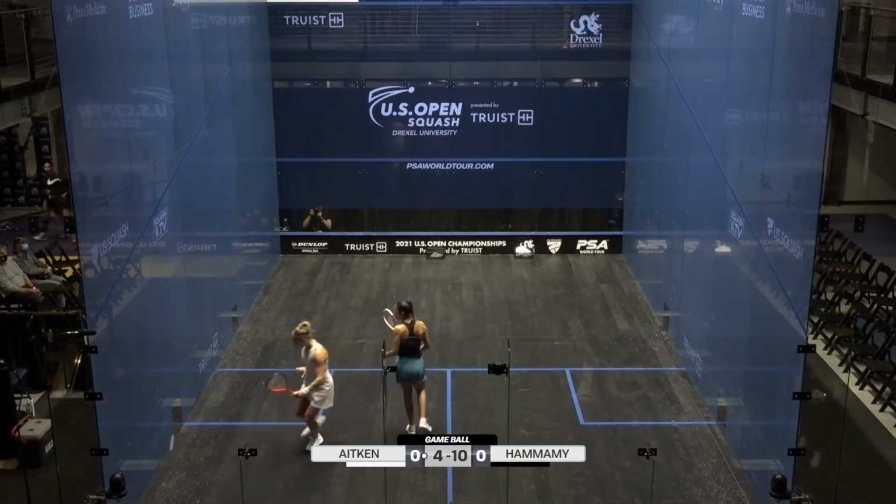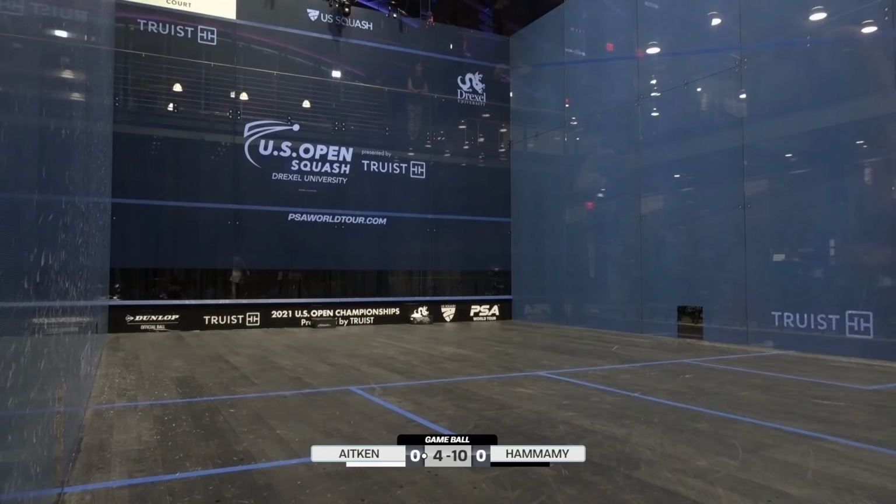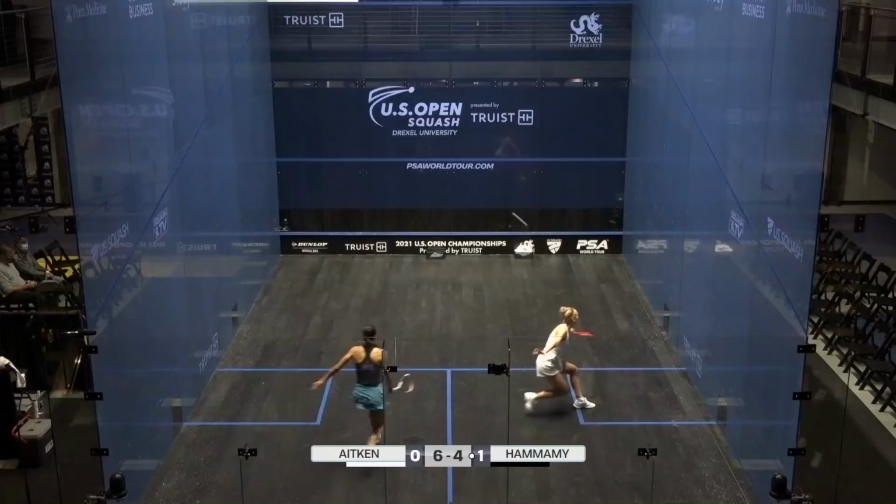It's a nice play. Stroke to Hammamy. 11-4. Hammamy leads one game to love. A lot earlier in this match than when they played in Cairo, but again, for the campaign of El Hammamy, this is her first opening in the US Open and wanting to make a mark, leading one game to love. So we're starting to look at both of these players playing well at the same time in the second game.